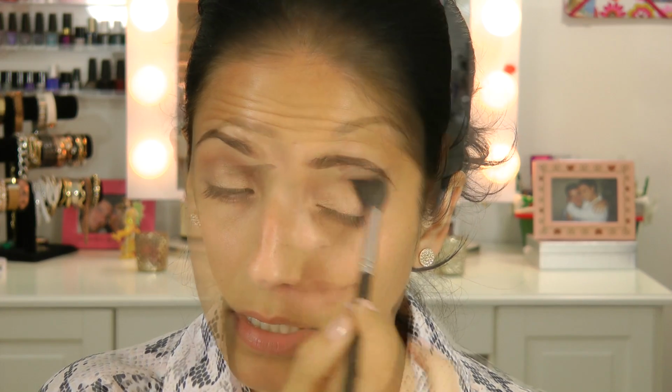So I'm just going to use a wash of color onto my eyes, and I don't want to do anything that's too glittery. So I think this shadow is perfect because it's got a nice sheen to it, but there's no sparkles. Just taking that E40 and just blending out the edges. There's nothing on it, I didn't add any product.